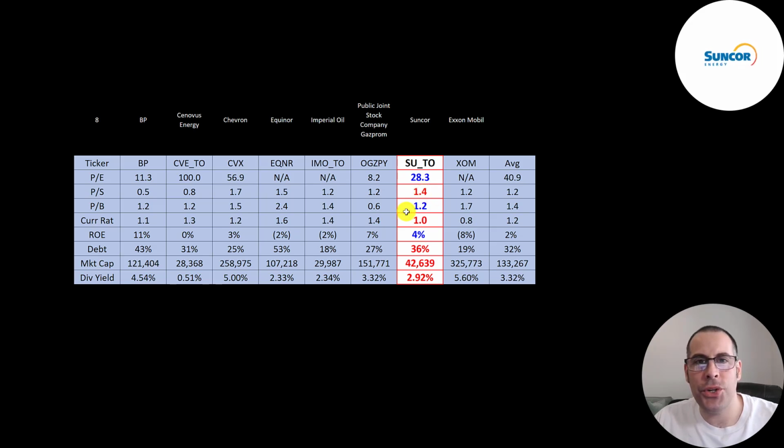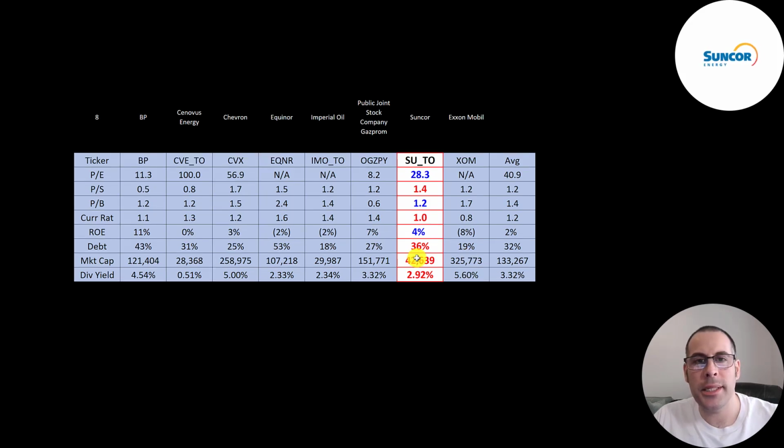They're a little worse than average in current ratio. ROE, they're low, but they're better than average because a bunch of companies are negative. They're a little higher than average in debt. I converted all the market caps to Canadian dollars, and they're a lot smaller than average because there's some really big companies in this industry like Exxon and Chevron. And they don't pay a small dividend, but it is smaller than the average.